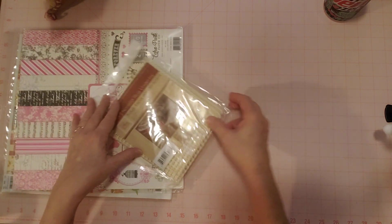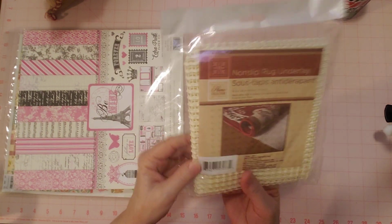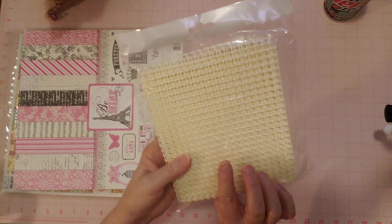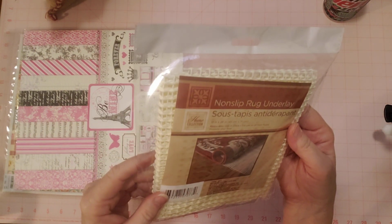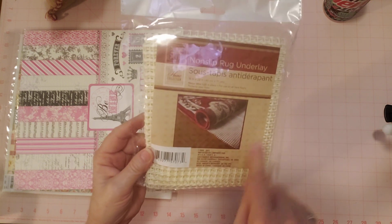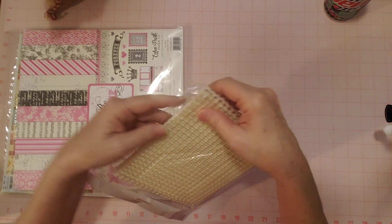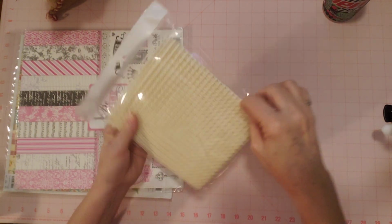Oh, and I picked this up. I don't think I showed you this yet. I got this at Dollar Tree. I was like, you know what? I think that would be really cool. This is non-slip rug underlay, that you put under a rug to keep it from slipping around on the floor. And hopefully that's not causing too much glare, but can I get it out of the package?